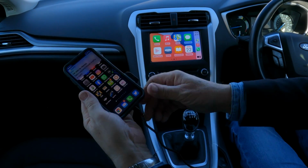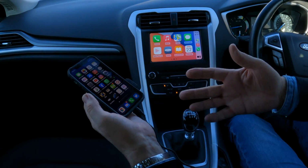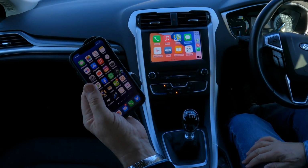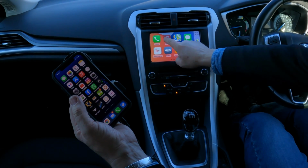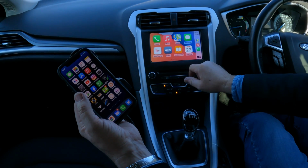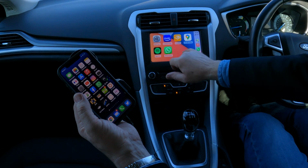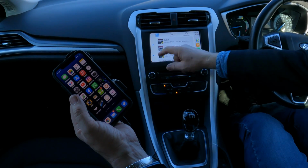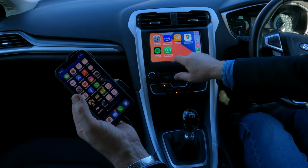Now from CarPlay you can do pretty much everything. You've got all the systems on your phone here. You make calls, you've got your music. Oops, go back there. Audio books, Spotify, Audible. Click on Audible there. That's any other audio books you've got. Google Maps.